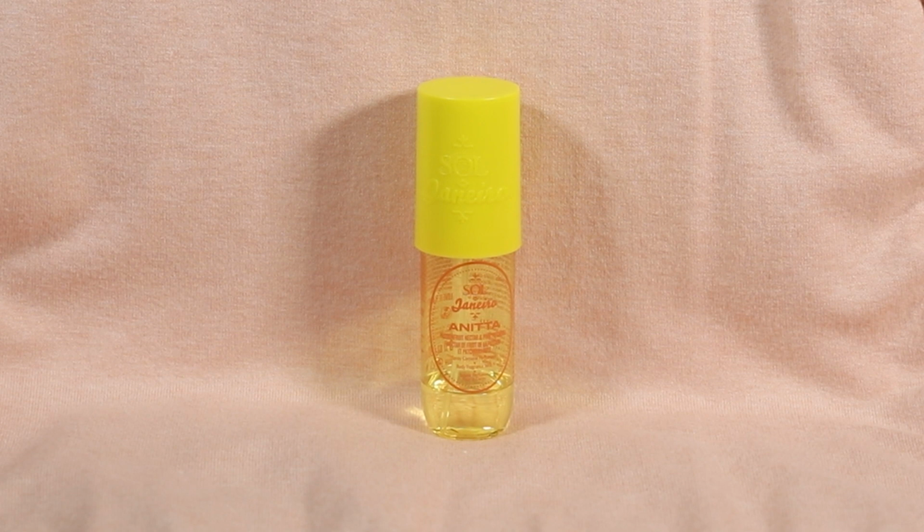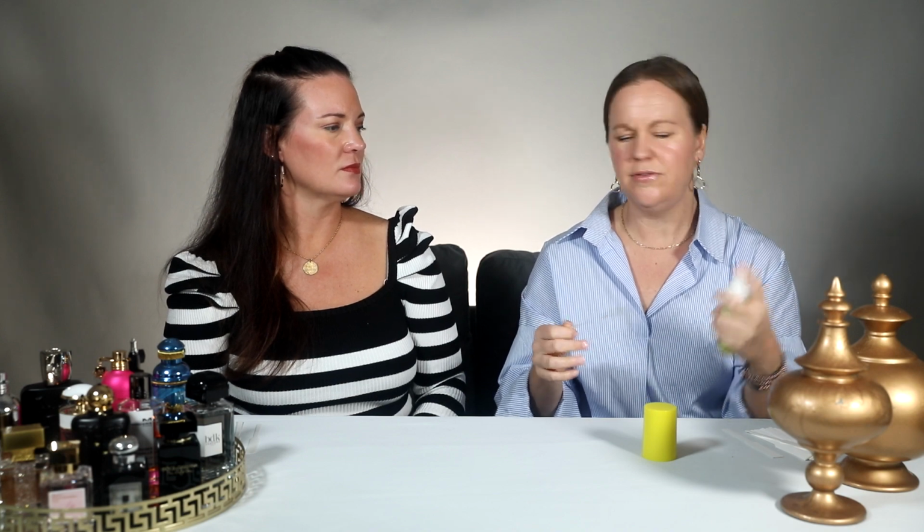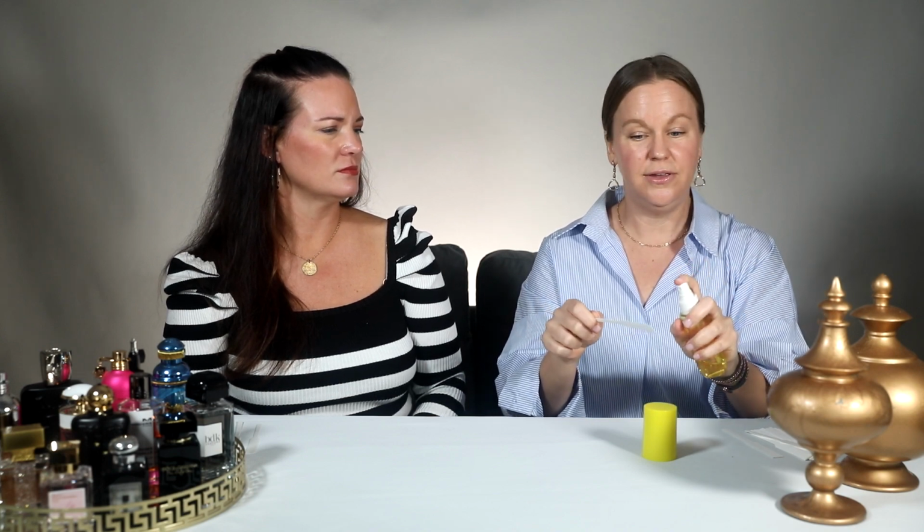I don't know that I've smelled this. Well, they don't last very long, so I wear it right out of the shower. It's patchouli, so I feel like it just adds something special to the fragrance you put on afterwards. It fades throughout the day, but it's a great pick-me-up fragrance. I don't think I've smelled it.